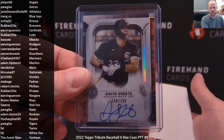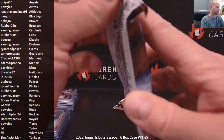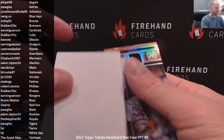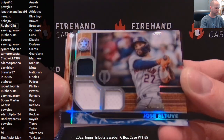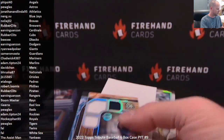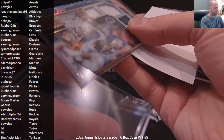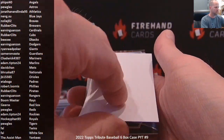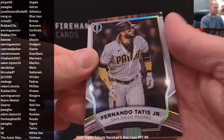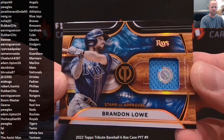Frank and the White Sox. Sheets, rookie auto. Vlad Jr. Max Scherzer. Jose Altuve, triple relic for the Cheaters, number 199, going to Pugles. And Ronald Acuna Jr. Tatis Jr. Another Brandon Lowe, this one is an orange, 1 of 25.